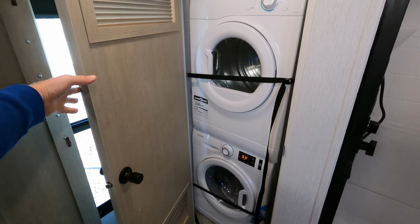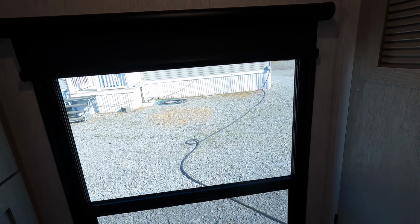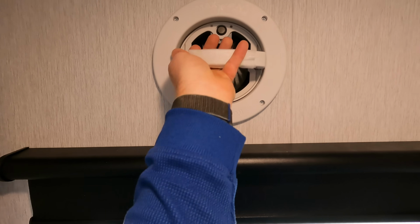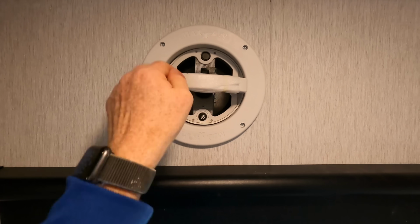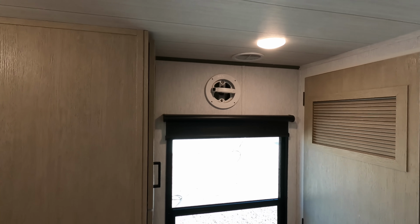Splendid stackable washer and dryer in the bathroom, keeping that additional noise out of the bedroom. Max air vent. Simply just press it out. You got your switch. Close it. And that's the ventilation for the air conditioner.